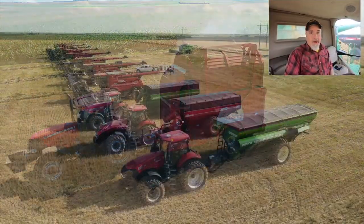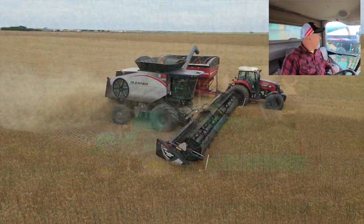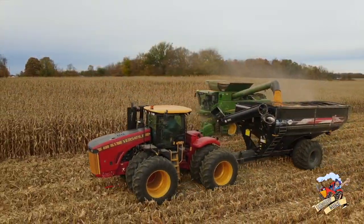When you're running a combine and have that view over there, that's just pretty awesome. That's almost as awesome as watching that Mike Less guy on YouTube. That is one good-looking tractor and grain cart.